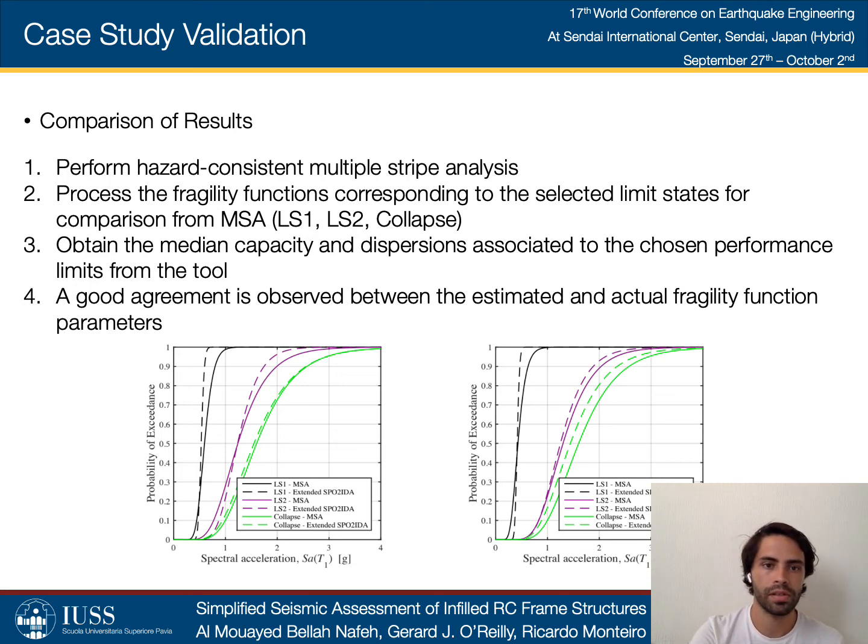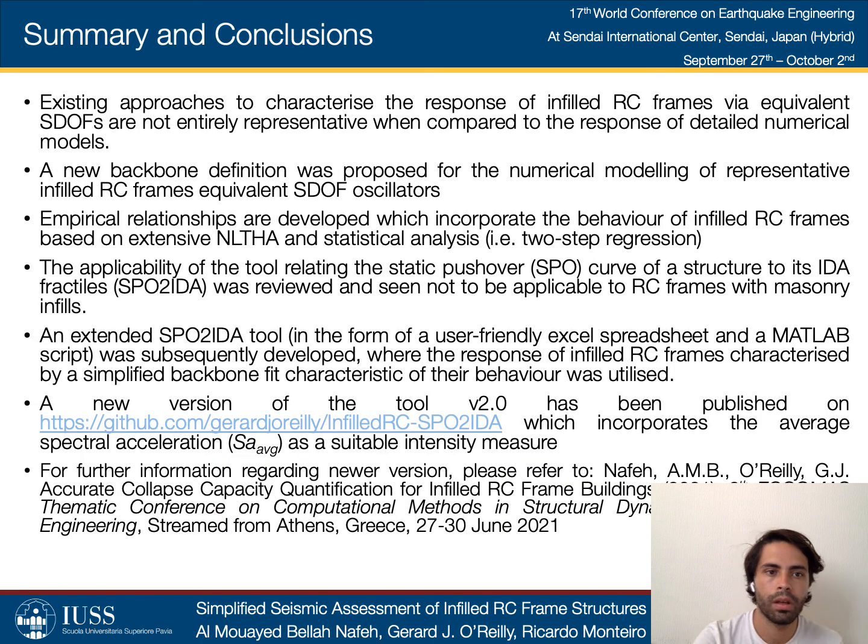Having done so, the static pushover analysis and the modal analysis results are then used as input for the tool. A hazard-consistent multiple stripe analysis is also performed to process the fragility functions corresponding to selected limit states. The median capacity and dispersions associated with the chosen performance limits from the tool are then selected. A good agreement is observed between the estimated and actual fragility function parameters, as we can see from the fragility functions presented here.